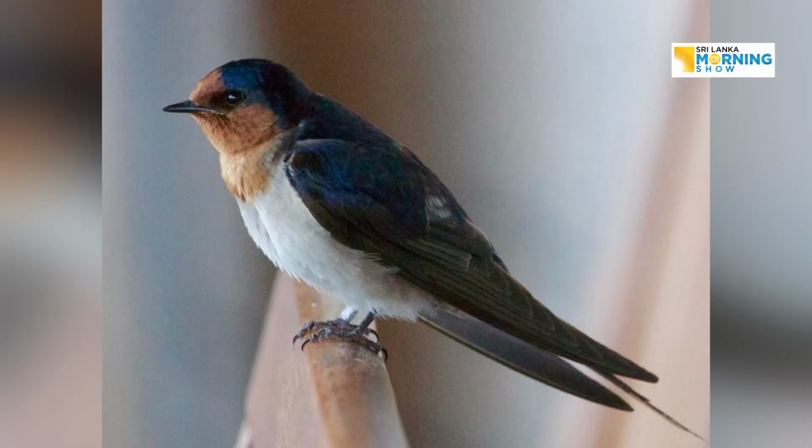The trick here is to look at their tails and the rump in flight. The welcome swallow has a deeply forked tail, while both martins have squared off tails, and the fairy martin has a white rump. Additionally, the welcome swallow has a bright red throat, which is lacking in the fairy martin, which is pink-headed, and the tree martin, which has a much plainer head.